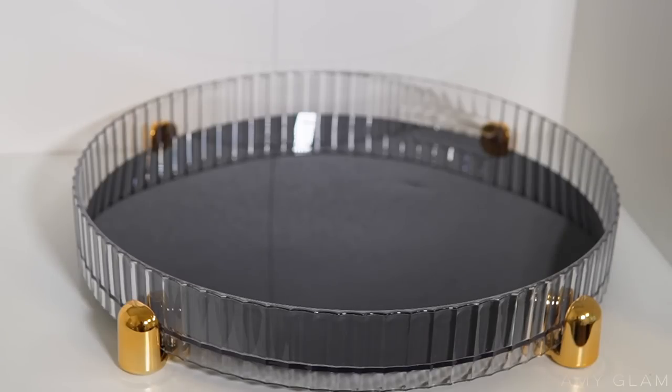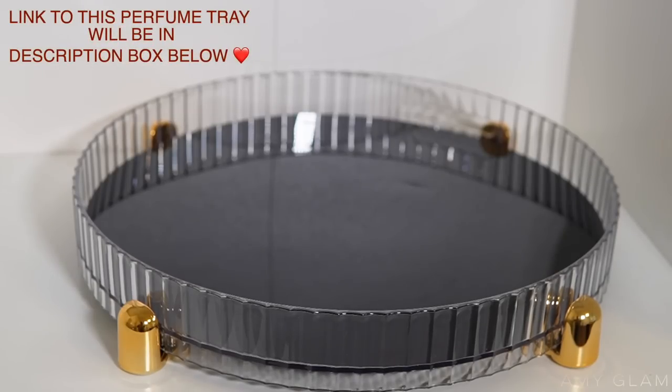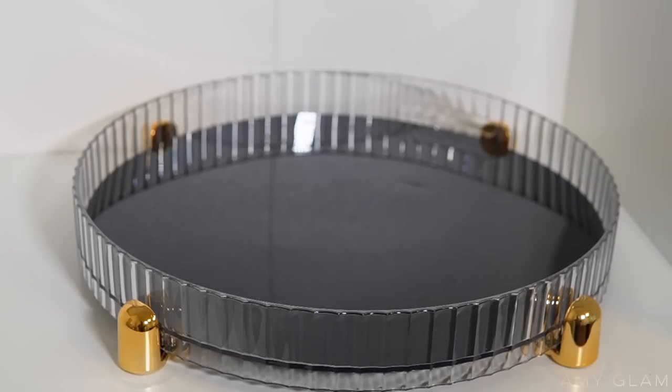So I'm going to be filling up this tray that I picked up from Amazon because the rest of my collection is not here yet. So I only have what I packed with me in my luggage, and I do have a perfume haul coming up. Actually, I have a lot of new perfumes that I purchased these past few days. I just got so excited that shipping is just so easy now, and it's so much easier for me to get my hands on fragrances and new releases, and it's just hassle-free. So I am super excited about that.